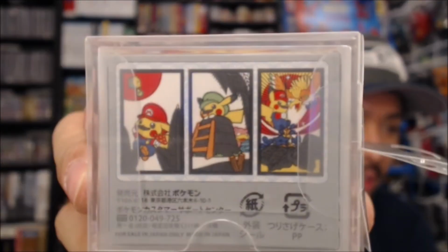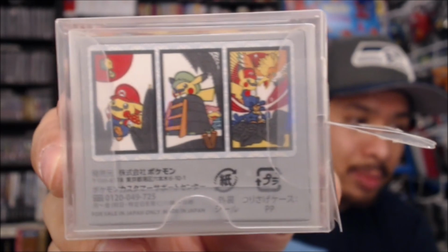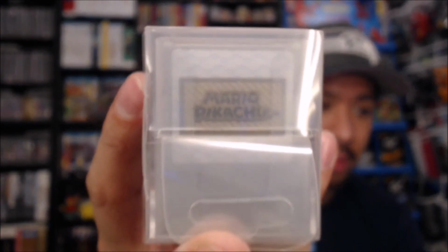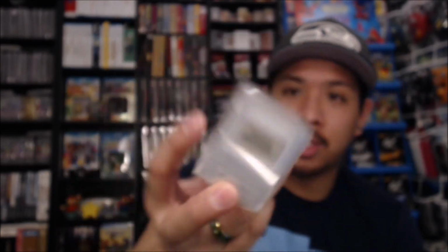I don't know. And then on the other side, you have Pikachu as Mario, another Pikachu as Luigi, and then Pikachu dressed as Mario with Ho-Oh. So those were just a few examples. I haven't opened this up yet. Also, if you look at the top, it says Mario Pikachu, which is very cool. Also says that on the bottom.